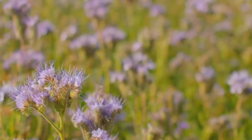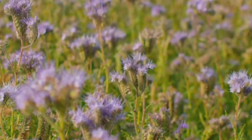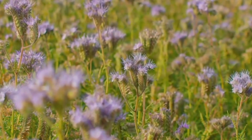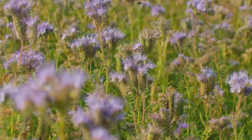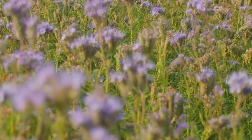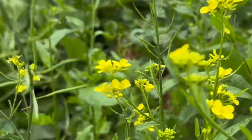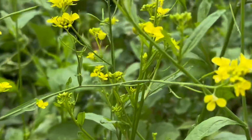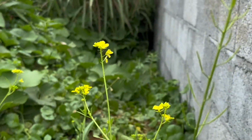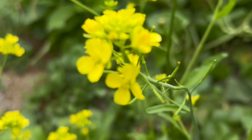Fourth, we have alfalfa. Like comfrey, alfalfa has deep roots that can break up compacted soil, improving its structure. This allows for better water infiltration and root penetration, both of which are crucial for healthy plant growth. The fifth enricher is mustard. This plant acts as a natural biofumigant, helping to control soil-borne pests and diseases. By doing so, mustard contributes to the creation of a healthy soil environment where plants can thrive.